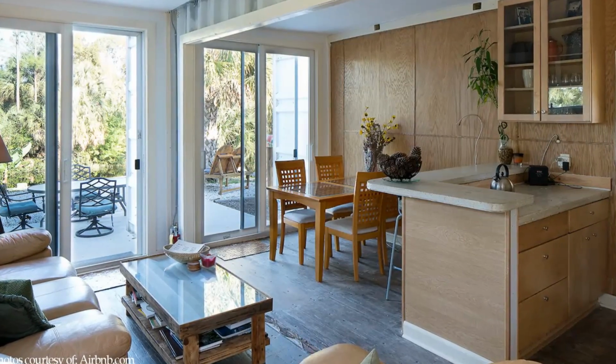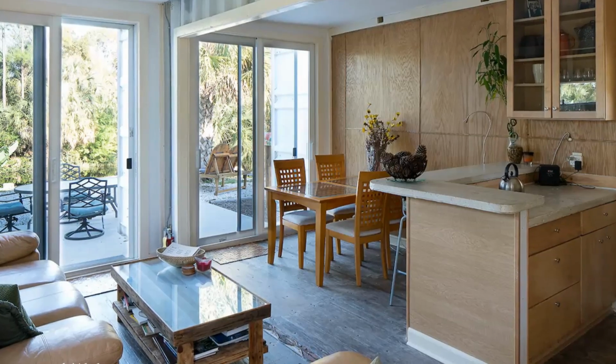The open plan living room is our favorite space of the retreat.